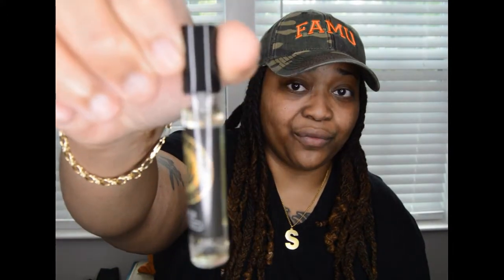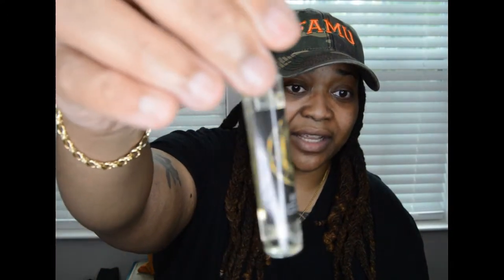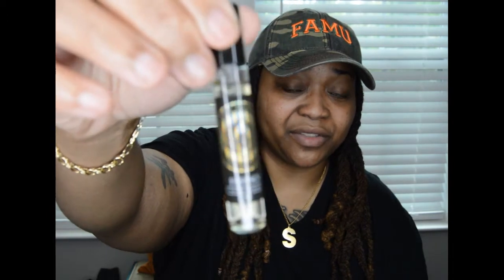Okay. Next, we have Essence. Essence is an original creation by Genre. And when you get the original creations, their labels are a little bit different. I don't know if you all will be able to see that or not, but that's okay. I'll probably post some pictures of these.